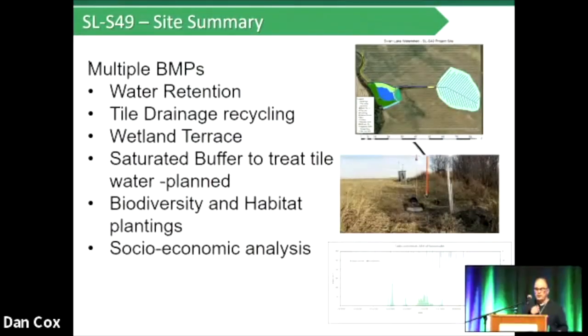So a quick summary, this site provides a real opportunity for multiple researchers and development staff to assess BMPs. We have a water retention component, tile drainage and recycling, wetland terrace, a saturated buffer to treat the tile effluent, which will hopefully be functional next year, and then also some of the biodiversity and habitat plantings are integrated in it as well. And we have some people involved to also look at the socio and economic aspects on the costs and some of the adoption approaches to assess these BMPs.